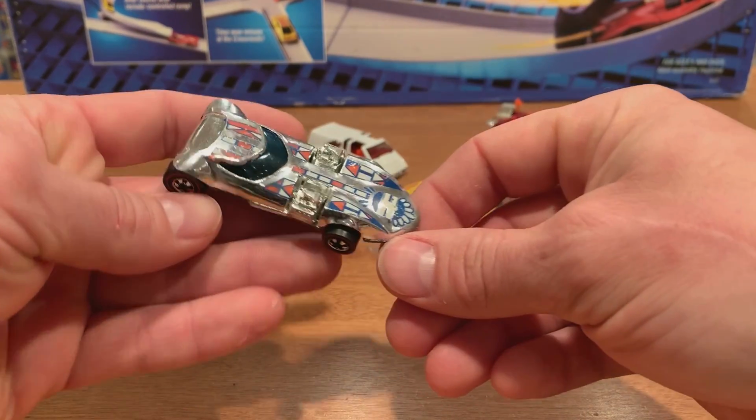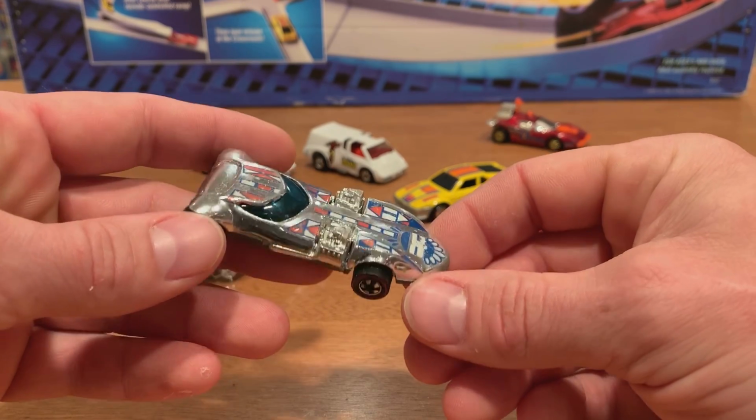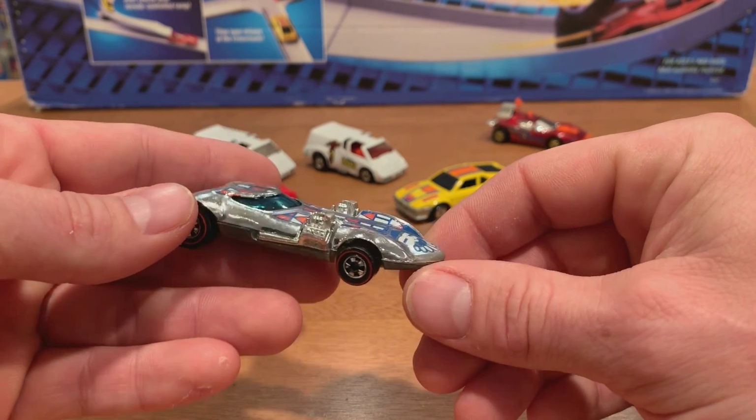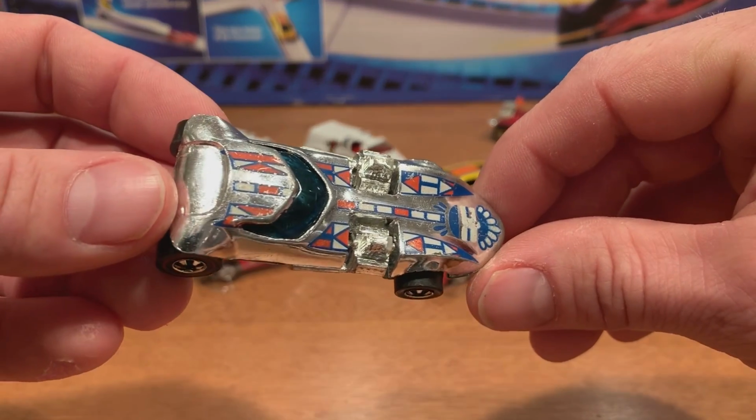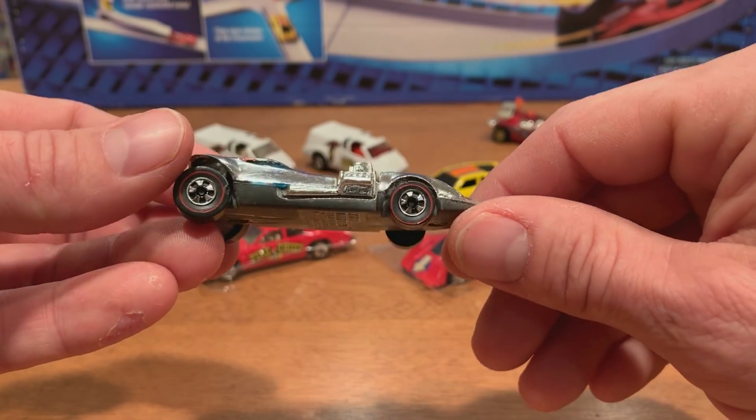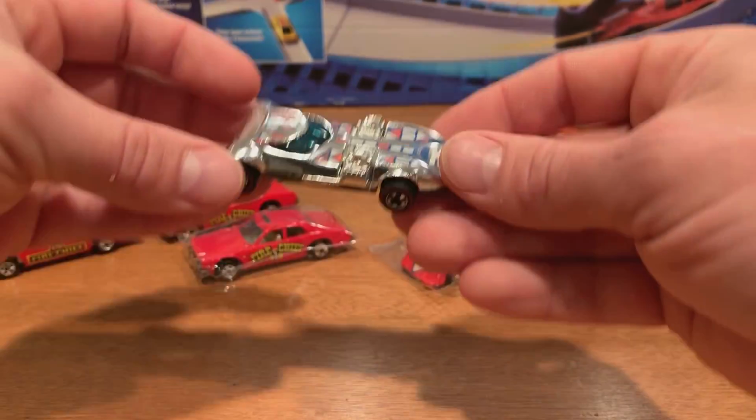These two cars were just $10 cars, surprisingly. I just need a better version in my collection because my current Twin Mill was really beat up. This one's just got a little bit of scuffing on the roof, but otherwise nice and shiny. Straight axles for the most part.